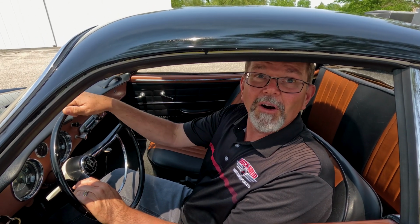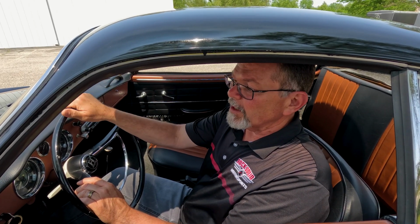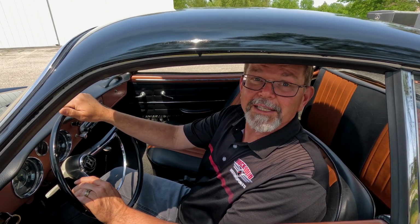So if you're in the market for something a little bit different that you don't see every day, or a Volkswagen, something that actually is classic but very dependable and economical and stylish, this Volkswagen Karmann Ghia can cover all kinds of different venues. But awesome little car. Check it out. Rock Solid Motorsports.